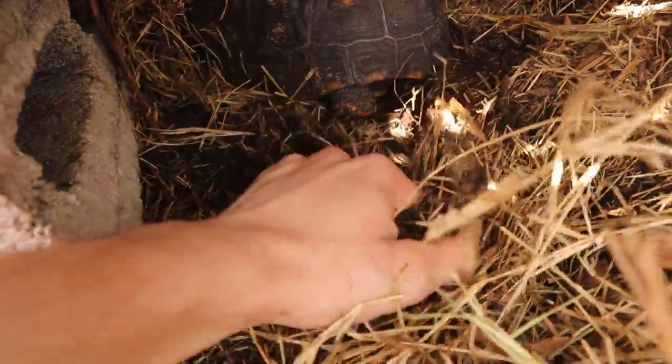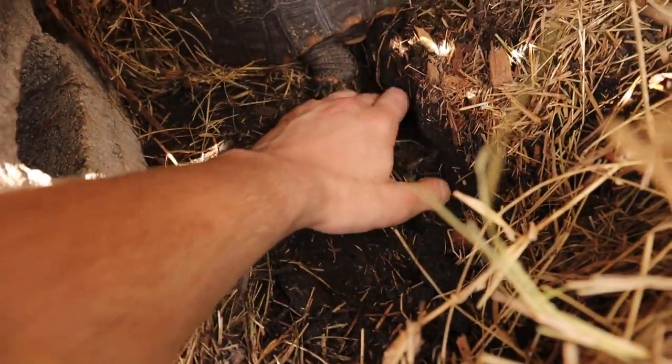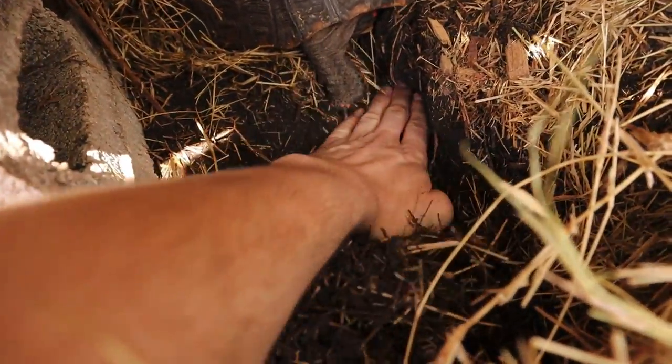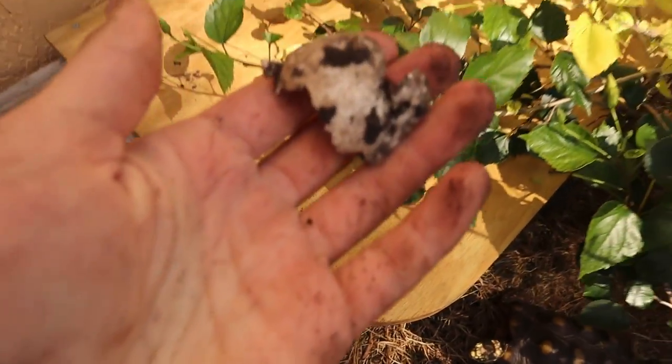There was an entire nest cavity right here. So I already filled it back in, but you can see there's just a ginormous hole in here that my hand can sit in. Look how deep this went. Went all the way there. I mean, I can literally stick my fingers over there. So I started digging around, and guess what, guys? I was able to find some redfoot tortoise eggs.